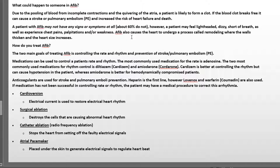If the meds aren't successful, then the next treatment would be cardioversion. Basically, you shock them to restore electrical heart rhythm. Also, surgical ablation. Basically, they go in and burn the cells that may be causing an abnormal heart rate. Also, there's radiofrequency ablation, and there's an atrial pacemaker. So the pacemaker would basically be put in to cause the heart to do regular beats.